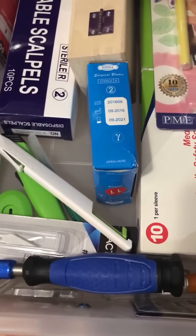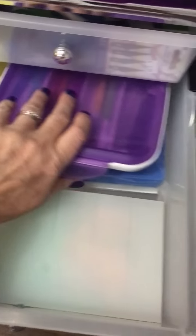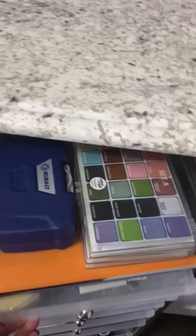And then my some extra foam sheets and boards for flowers. And then this one is all my scalpels and X-Acto knives. And then when you pull it, let me put this thing back in here. Okay, so if you pull this out, they have wheels that lock, but with this laminate flooring, sorry about that, it still kind of slides.